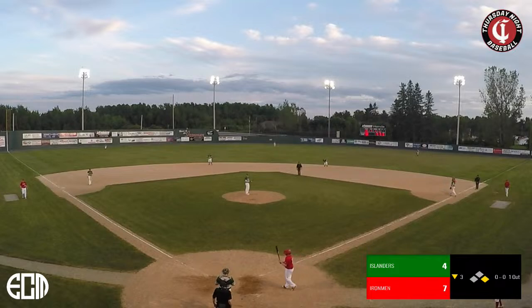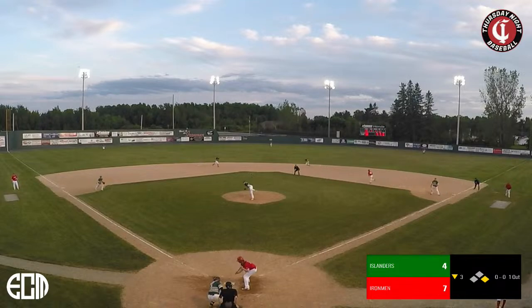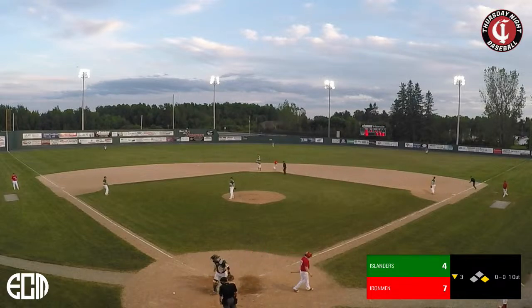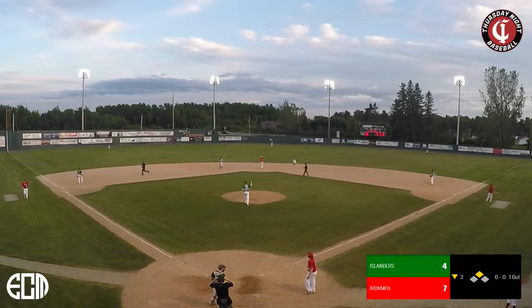McKay stole second and then scored on a Dylan Lester double. Watkin was hit by a pitch. Leggett singled, and then Jake Cook cashed in 2 with a single. And then Tyler McKay with a 3-run home run. Molson going on the first pitch. That ball's in the dirt. And then unable to come up with it cleanly is McLaren, so that'll be a stolen base for Charlie Molson.